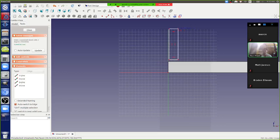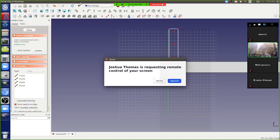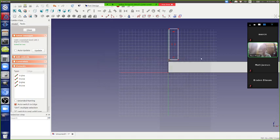Click it, and then Joshua. Can we give it to Joshua? Okay, Joshua requests it. Approved. Controlling. So make the right lens.